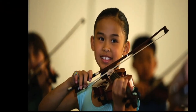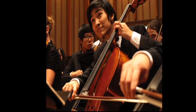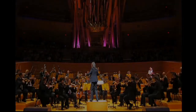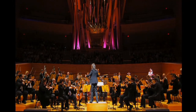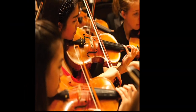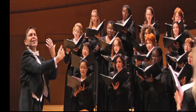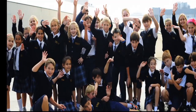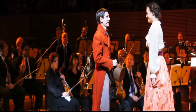We also have three music programs that we fund each year that have benefited over 350 children. We have the Youth Concert, which is for fourth graders at the Walt Disney Concert Hall. There's the Music Mobile that gives the third graders a hands-on musical experience. And we have an instrumental competition for young adults, which provides scholarship money for them to further their careers.